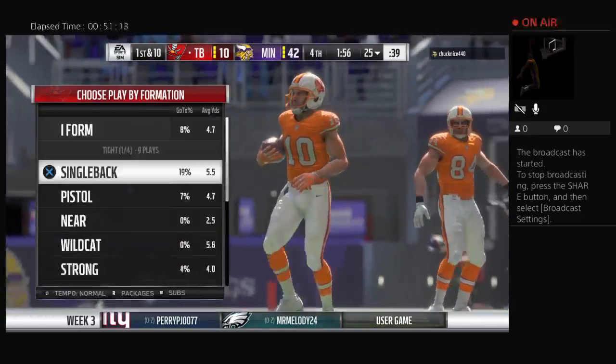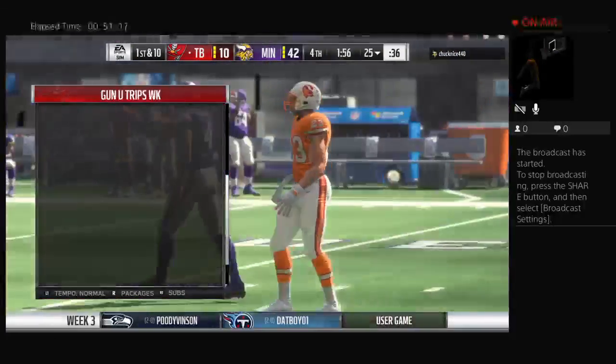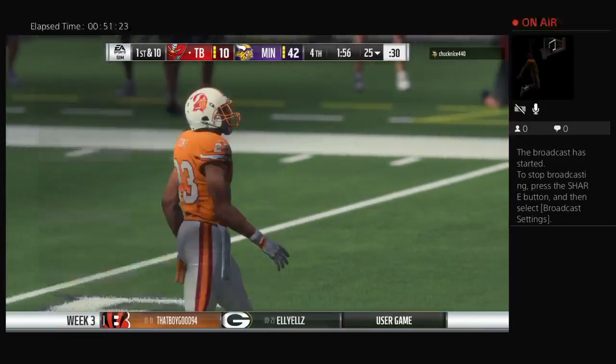And Tampa Bay trots out there now. They've lost this one. Their offense has struggled. Do they try to put together something here at the end just to take into next week? Yeah, sometimes teams want to do that and coaches want to.